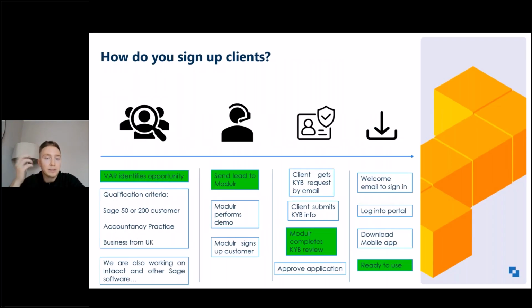The next question you might be asking yourself is, how do I sign my clients up? How we anticipate that we're going to work with you as a community is that you, as the VAR, know your clients better than anyone else. So you will identify where there's opportunity within your customer base, and the qualification criteria is very simple.